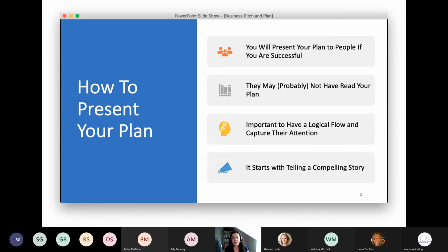So thinking about the people who you're presenting to is really important. Having that logical flow, capturing their attention, and those are some of the things that we're going to talk about today: how can you do that. So that's really what we're talking about today.